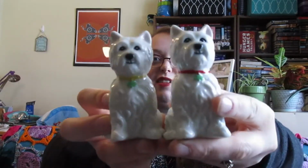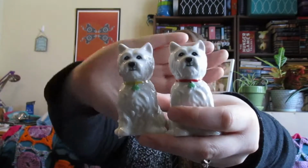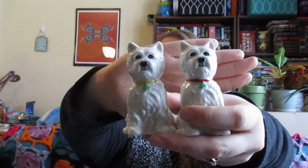So I love Westies. They hold my heart, and he found salt and pepper shakers that are Westies. I didn't know these existed. I mean, I guess I should have known they existed, but let's see. Don't focus on me. Focus on the Westies. There we go. But yeah, they're adorable, and I love them.